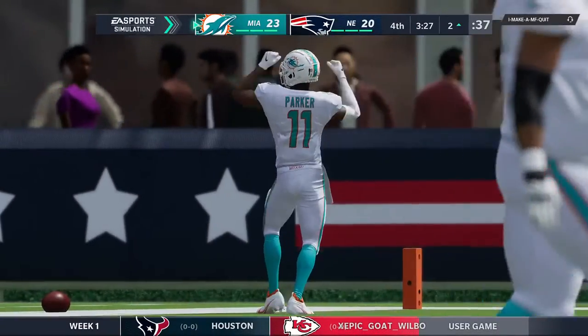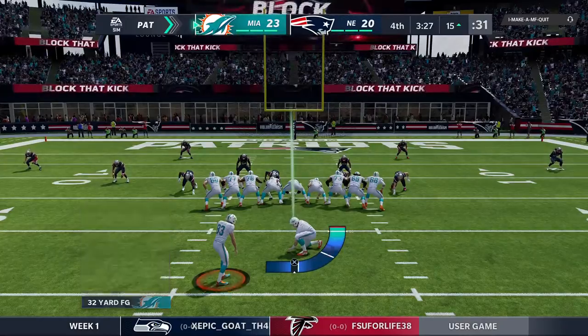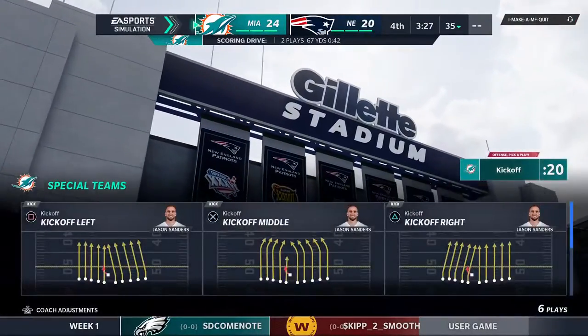Dolphins are going to jump back in front. There it is, partner. You see it. Four fingers. What does that mean? That signifies the fourth quarter's here. That's right. Who's going to dominate? Usually both teams are holding them up.